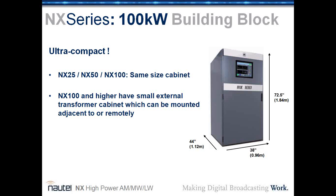Oh, I bet it did. And it's amazing how 100 kilowatt transmitters have become routine for us. Mm-hmm. They're as routine as a 10 kilowatt transmitter was to us in the 90s.